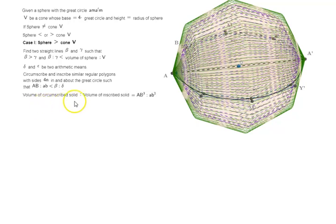Now the volume of the circumscribed solid is to the volume of the inscribed solid is equal to the triplicate ratio of the sides. Again, previous proposition. Now that means the volume of the circumscribed solid is to the volume of the inscribed solid is going to be less than beta cube is to delta cube, since we have constructed these solids such that AB is to ab is less than beta is to delta. So if the solids are in this triplicate ratio of AB and ab, then they will be less than beta cube is to delta cube.